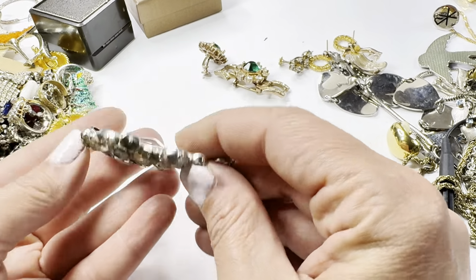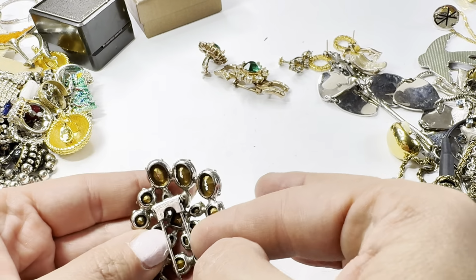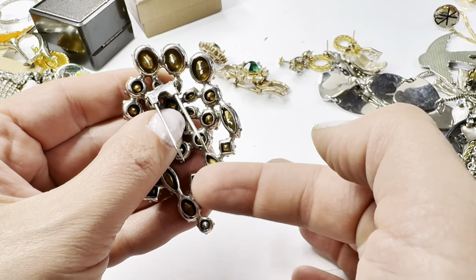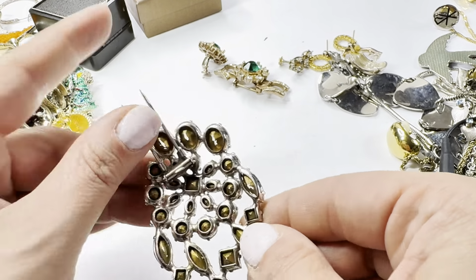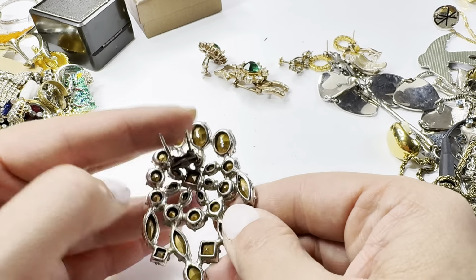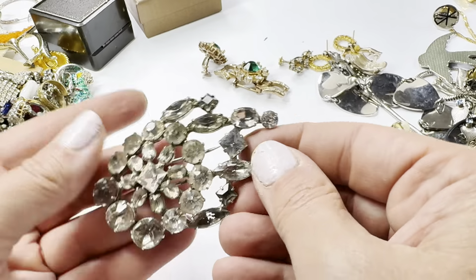This is a fur clip. It has these little prongs. These are very dangerous, very sharp. You have to be careful. This is a fur clip that is, you know, a little rough.